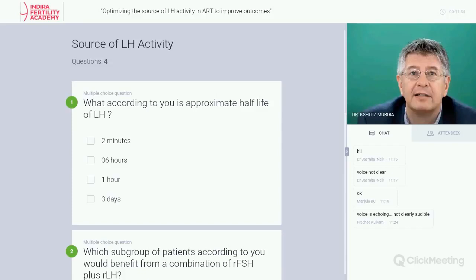You are embryologists over here. This is embryology. Anyway, this is open for them to vote.